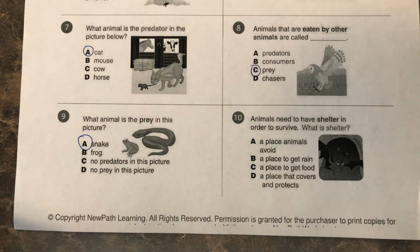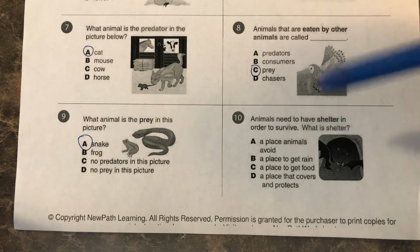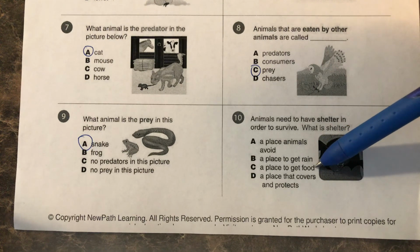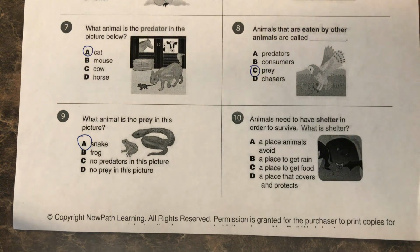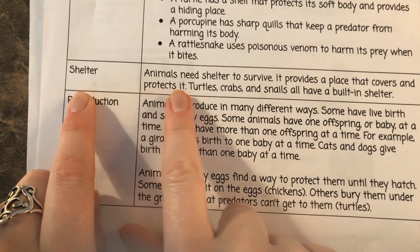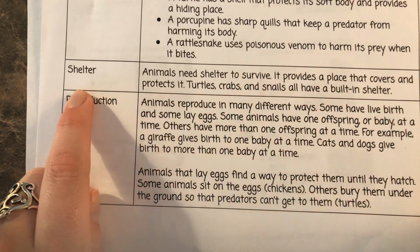And last one, animals need to have shelter in order to survive. What is shelter? Is it a place animals avoid, which means they don't go there? Is it a place to get rain, a place to get food, or a place that covers and protects? All right, well, if we don't know, our reference sheet will help us. Right here we've talked about shelter. Animals need shelter to survive. It provides a place that covers and protects it.